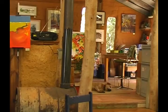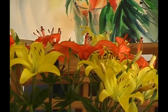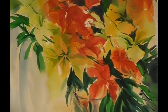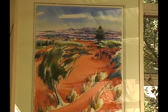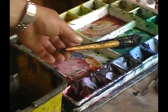And the subject matter varies enormously because I spend quite a bit of time away from home, doing artist in residencies or running workshops in different parts of the country. So the subject matter around me at the time when I'm away is often extremely inspirational. And of course, living on a vineyard, there's plenty of subject matter right at my door.